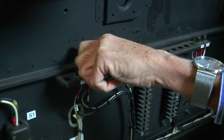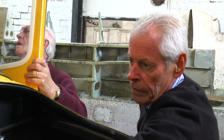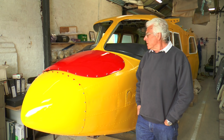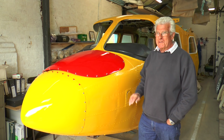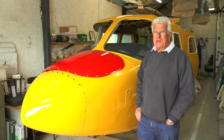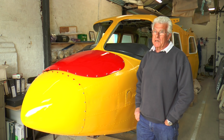And we embarked on the substantial task of restoration, and as you can see from the fuselage, we've come a long way. The instrument panel is being restored to the original configuration, and eventually, although we've got some element of the red on the nose now, it will be restored to the original colour scheme as delivered back in 1968.